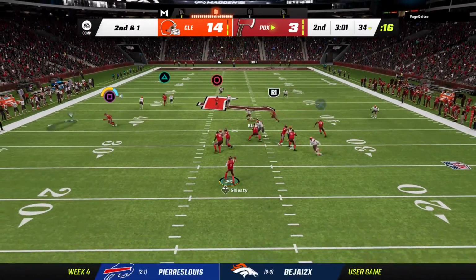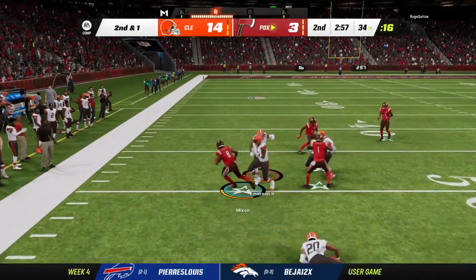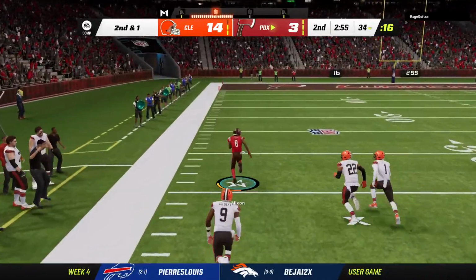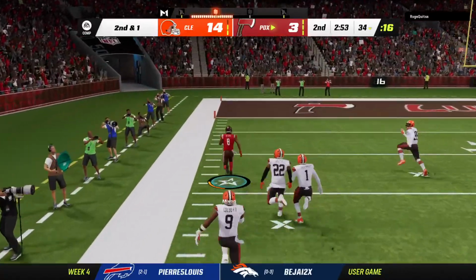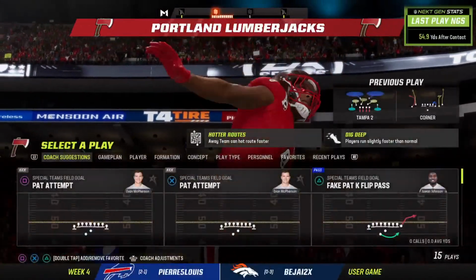Second and 1. This goes out wide from Mixon. Finding room at midfield. Still going. Inside the 10, and touchdown.